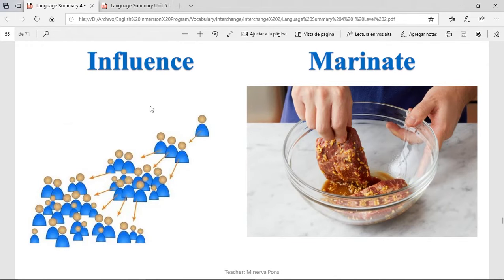Influence. When you influence somebody, by the things that you do or the things that you say to other people, you change their view of the world or you change their behavior. For example, this person can say, oh my god, pizza with pineapple, it's really good. And he influences these other three people. And the same happens with all of these people, and then everybody thinks that pizza with pineapple is really good, because it is. Okay, very good.